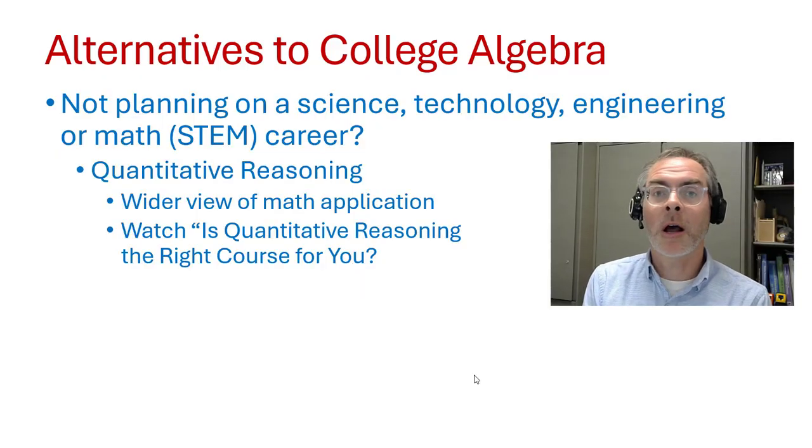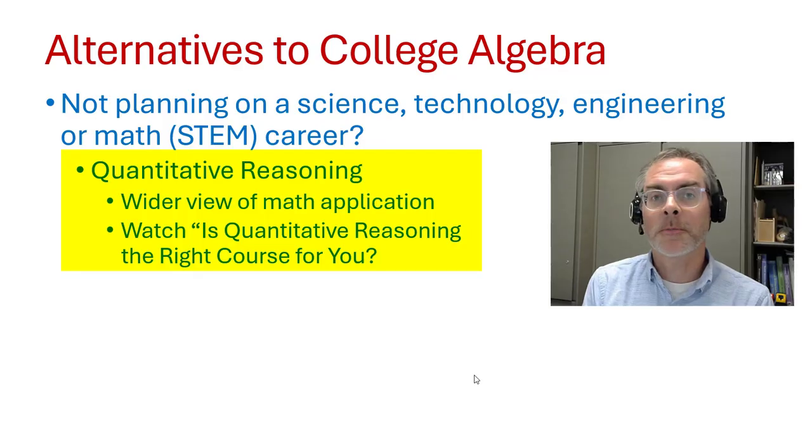Okay, well, if you think college algebra might not be the right course because you aren't planning to enter one of the STEM careers, then quantitative reasoning might be a good course for you. Quantitative reasoning is a course that studies math from a broader perspective and covers more topics than just algebra, and really explores how math can be used in a wide variety of situations. And again, there's a similar video to this one helping you decide if quantitative reasoning is the right course for you. You might want to watch that video.